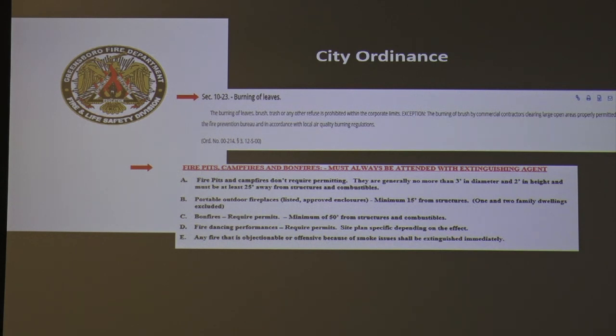So if they've got a pit in their backyard and they're 25 feet from the building, they met all the codes, still extinguish the fire if the neighbor complains? If the neighbor's complaining, yes. But we got the call, so it was a smoke complaint. Try to be diplomatic about it.